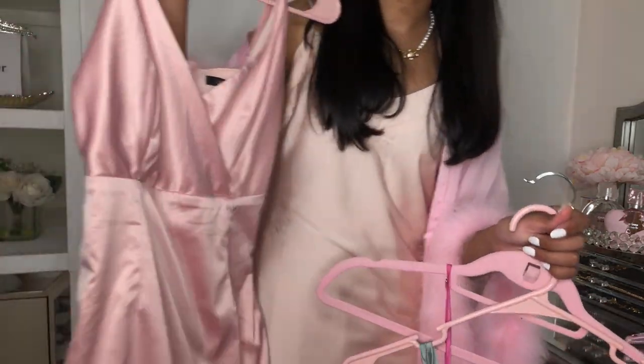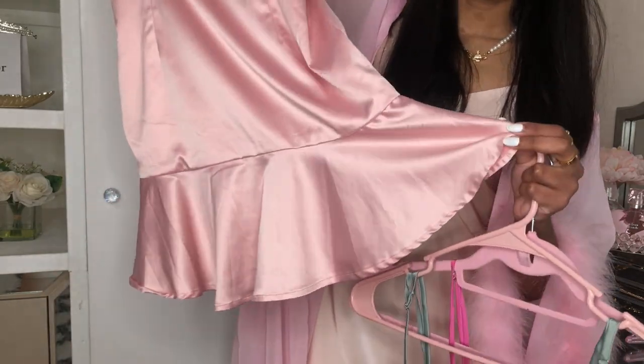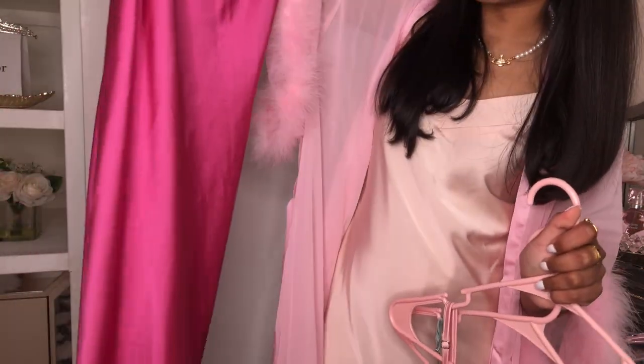And I also have other satin dresses with little detailing, in other colors for the summertime. And then I have this midi one that's really long. They're just these very delicate little dresses that make you look very feminine, very girly, very soft. I absolutely love it. Anything satin, I would die for.